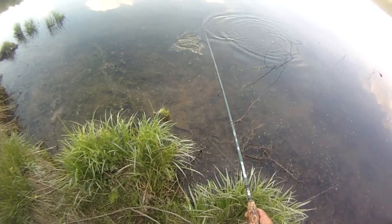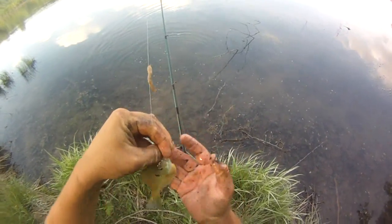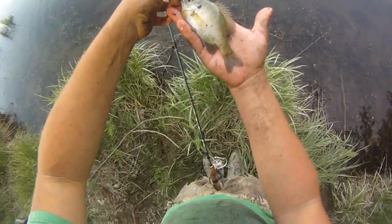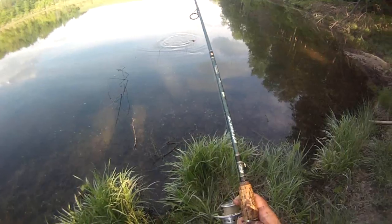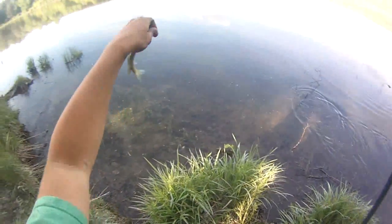And you must present the worm to the fish, and the fish may or may not accept. And you must accept the fish to the worm, and the fish may present.